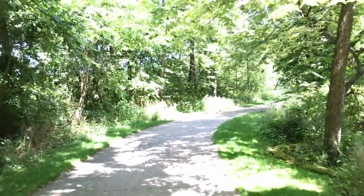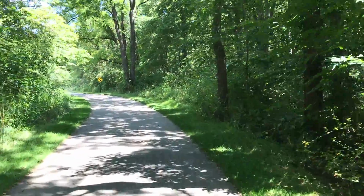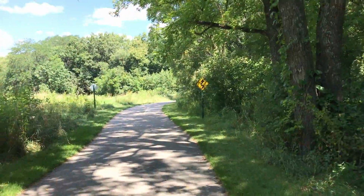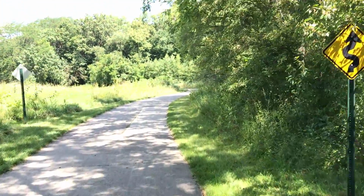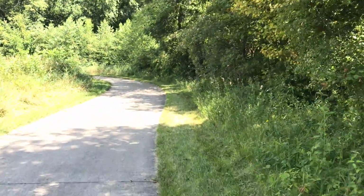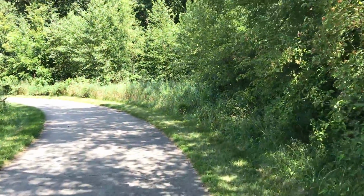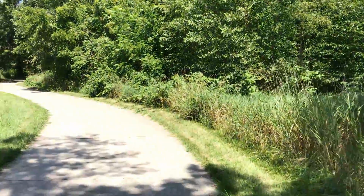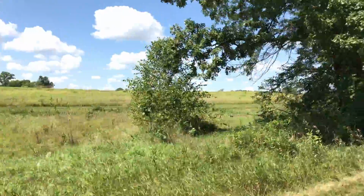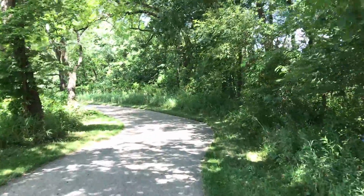Something I like about this particular ride is that there's a lot of shade. So today it's actually not too hot out, but you come into this shaded area of the trail and it's just super comfortable. I can hear some cyclists approaching from behind. There's a field off to the left, and there are some spots along this ride where you're not shaded by the trees.